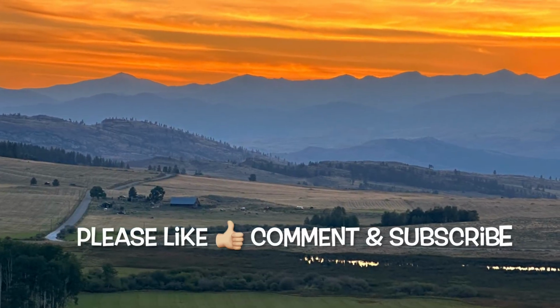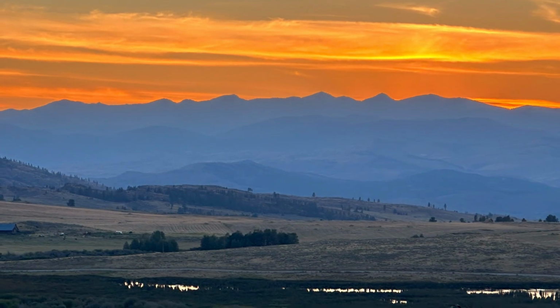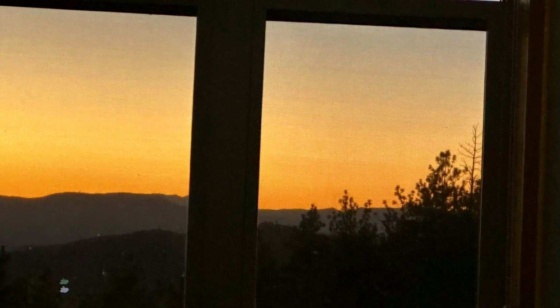And of course, I'm going to leave you with some sunsets. Another beautiful orangey pink sky. Turns out a little orangier in the video. And this is a view from inside the house.